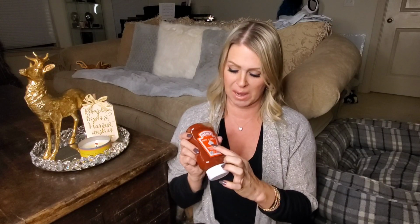Then I found this Heinz Hot and Spicy tomato ketchup. How awesome. And it says Tabasco is the spicy ingredient in there, and it is a 14 ounce. So $1 for that, and I wanted to give that a try.